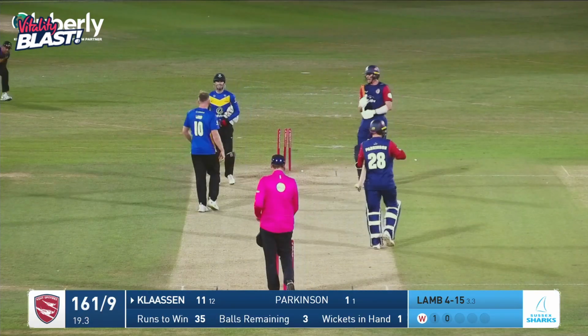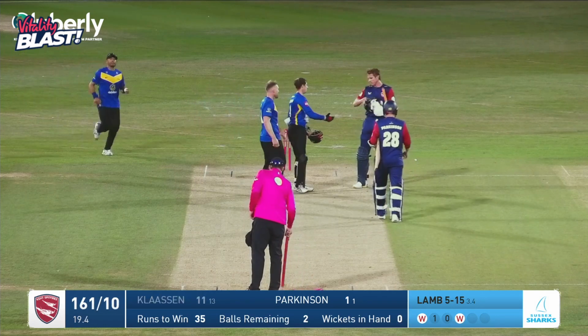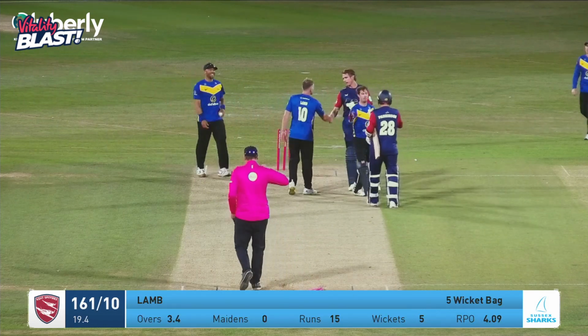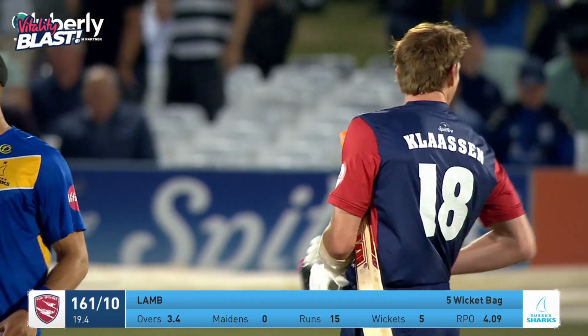He has been excellent, as have the Sharks. They have bowled the Spitfires out for 161. That is a 34-run victory and a resounding one at that. Danny Lamb take a bow. 5 for him.